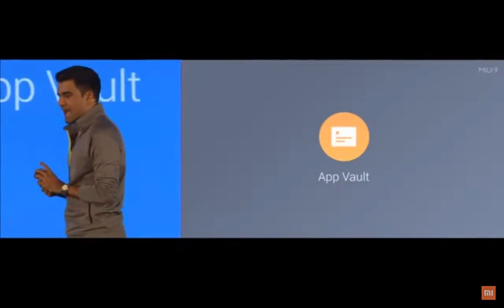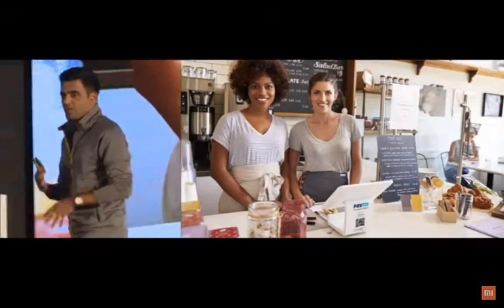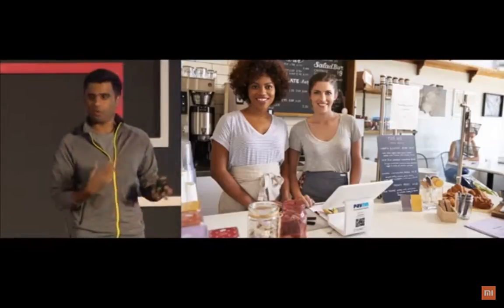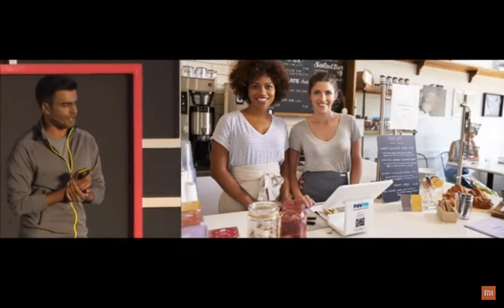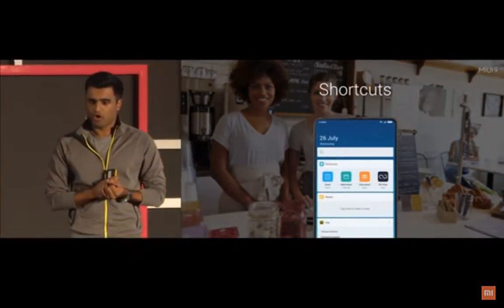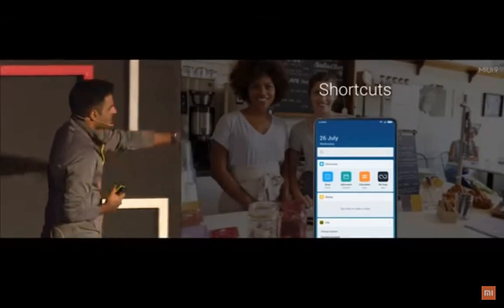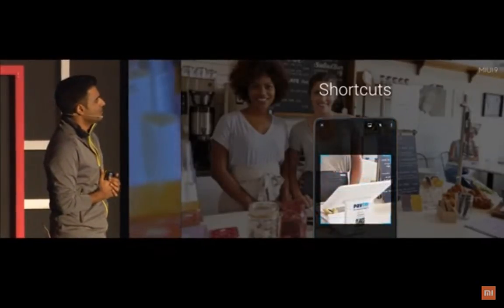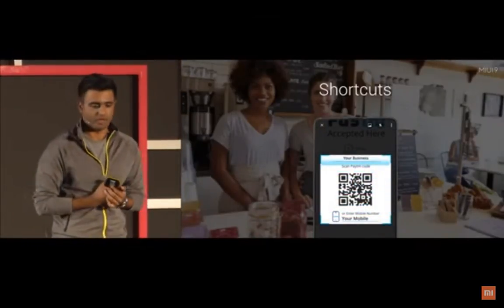The first up is App Vault. Let's say you're in a cafe and you want to pay with Paytm. Normally, you'd have to open up your phone, try to find the app, get to the scanner, do a whole bunch of stuff. In MIUI 9, you just swipe left of your home screen, and you have a whole bunch of shortcuts here. You can see up at the top, we just have a scan button. Quickly tap on that, scan the QR code, and you're done.